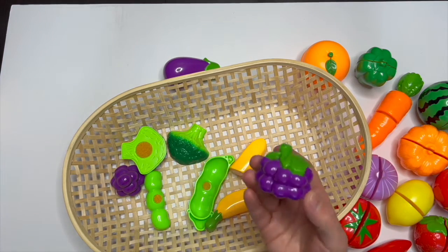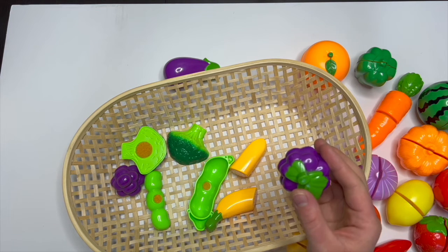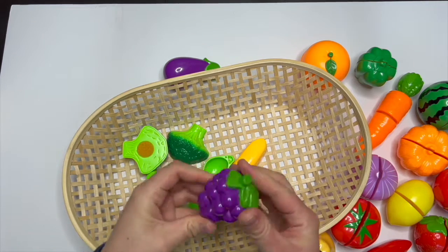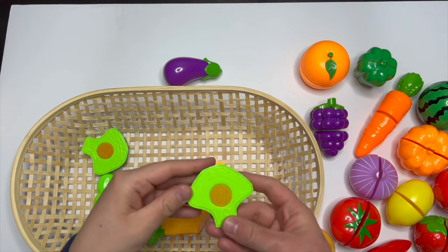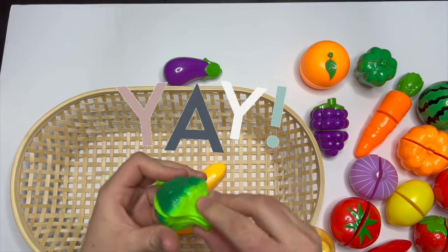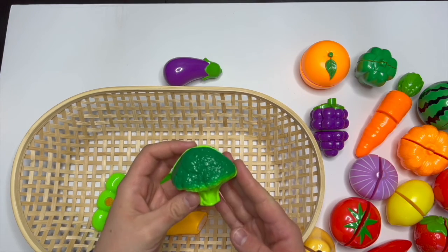It's a grape. Can you spot a purple half of a grape in the basket? Yes, here it is. Purple grapes. This is broccoli. Here it is. Now that we have a few, it's very easy to find them, isn't it? Green broccoli.